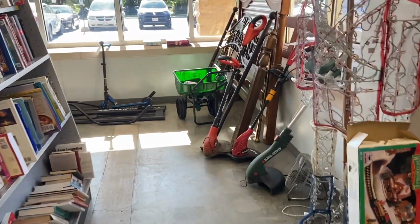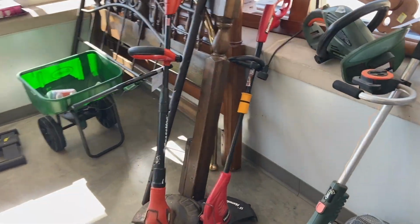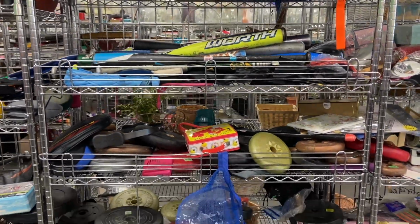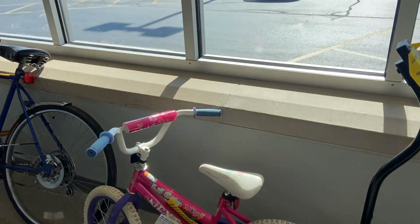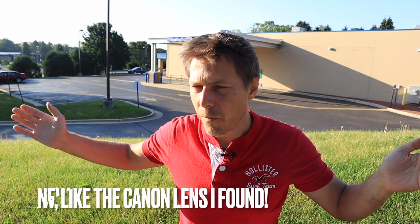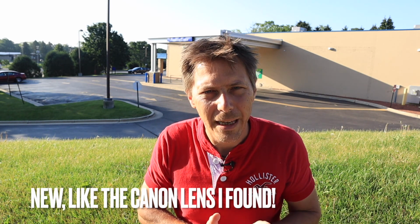On top of that, they have stuff for outside. They've got lawnmowers, bicycles, and other garden stuff. Oh, and the best thing is sometimes you even get stuff that's totally new, which is really cool. Sometimes people donate stuff that they've never even used before. You get it in the original packaging, and that is just super cool. You just never know what you're gonna find.